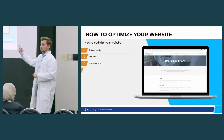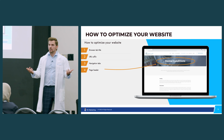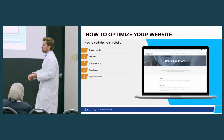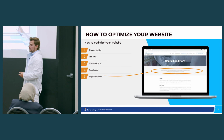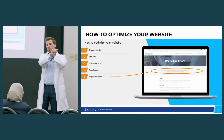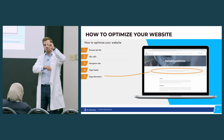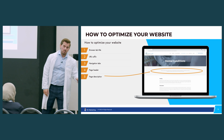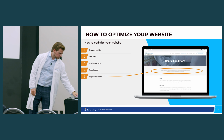Then you've got the page header. This basically summarizes the page for Google, tells Google ultimately what the page is going to be about. Then you've got the page description. This provides Google with a synopsis. You Google a business, there's a title, there's a URL, and then there's a short description. That short description is that. So you've got to make sure it's very clear for Google.